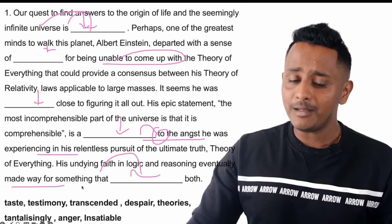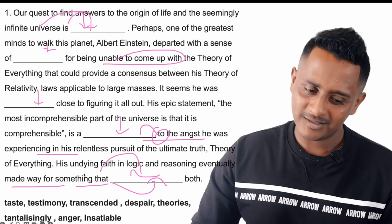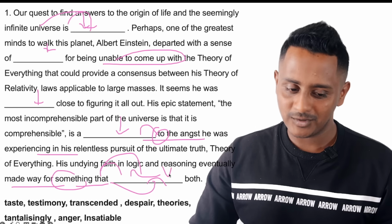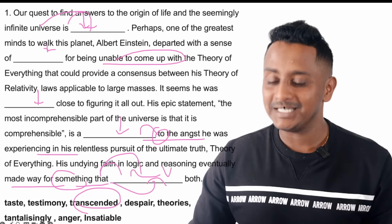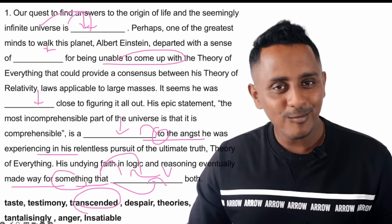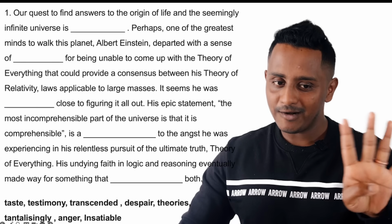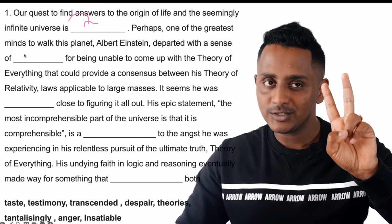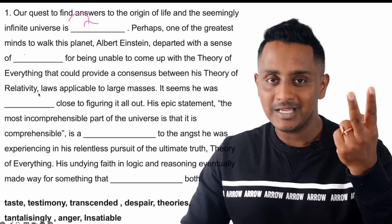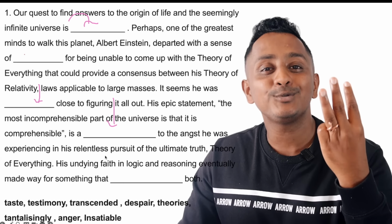Eventually made way for something that could be easy, because I've told grammar, after that verb something has to come. So here transcended is the only verb. Probably people select transcended. But there's one more problem. Remember, we already talked about four wrong approaches. Again, I'll repeat. First is you don't find the correct acting noun. Second is you exhibit lack of patience. Third is applying wrong grammar. And the fourth is you don't understand. As a result, you just give up.